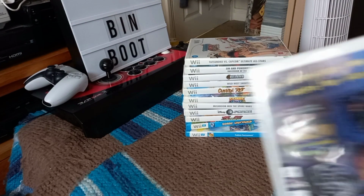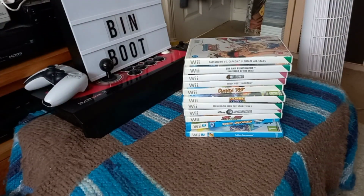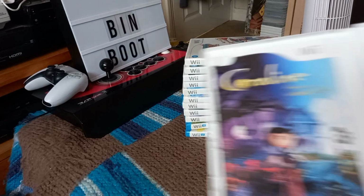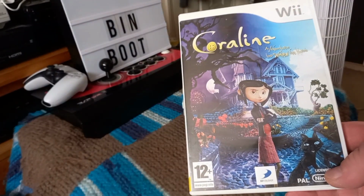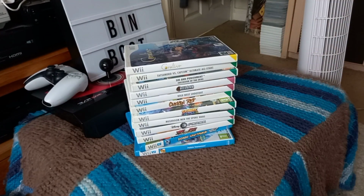Sadly, you can't use the controller on this. You have to use the remote and nunchuck, which is a bit of a shame, but I've got a feeling that it might be one in the future that really creeps up in price. I mean, it's not cheap now. I can't remember how much I paid for it. I need to go back and look, but it was 15, 20 quid, I can't remember. But it looks an interesting game, so happy to add that one. So that is all the Wii games.